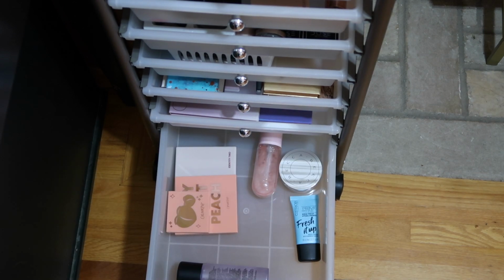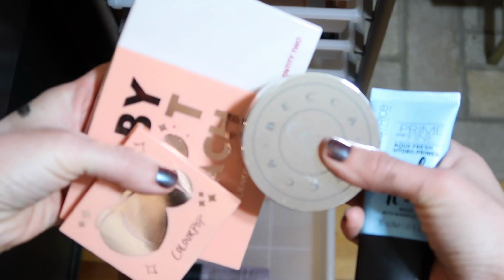Then the following 2 drawers are my face palette drawers. One is my ABH Glow Kit drawer, one is just my face palette drawer, but I said I'm good for face palettes, so we're gonna go into my bottom drawer. Oh, I forgot I had that Becca powder from BoxyCharm. And I also recently picked up the Catrice Fresh It Up primer. And then I still have my ColourPop Baby Got Peach palette, as well as a blush and the Identity 2 palette to test out. So I actually am going to pull all of these items.